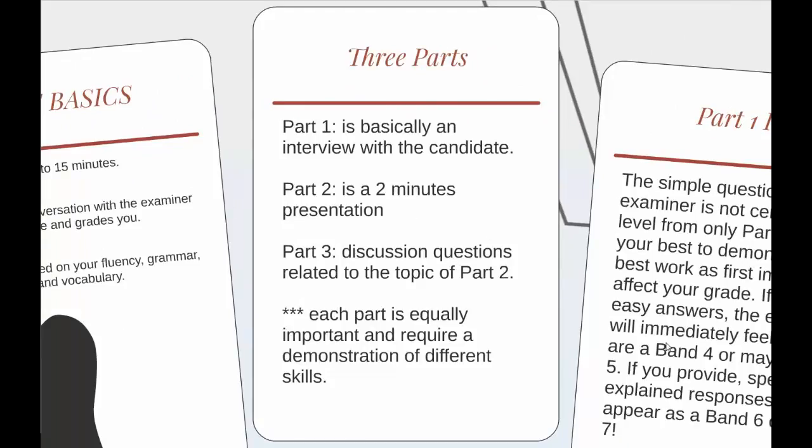There are three main parts on IELTS speaking. Part one is basically an interview. They're going to sit down and ask you questions about who you are, where you're from, what's your name, and then they'll also ask you things like, do you like music? And ask you some questions about music. Do you like reading? Ask you some questions about reading. Some real basic interview questions. That's the best way to think about it: you're doing an interview.